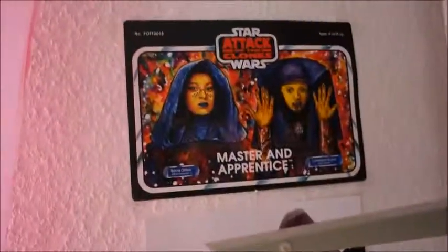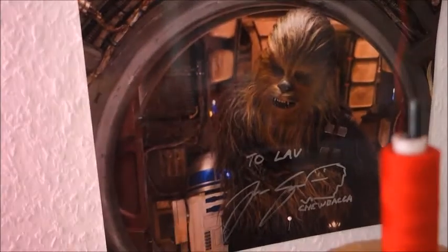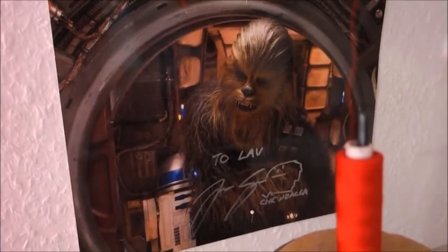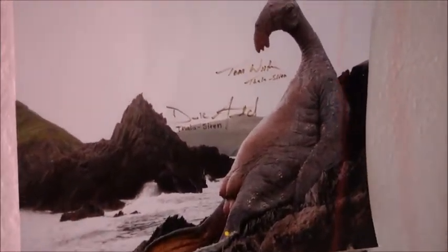The three things here are actually autographs. So this one is just an autograph, like it's not art, so it's a photo from Jonas Suotamo, who is like the new actor of Chewbacca. I met him in Stuttgart. This is kind of a funny story.